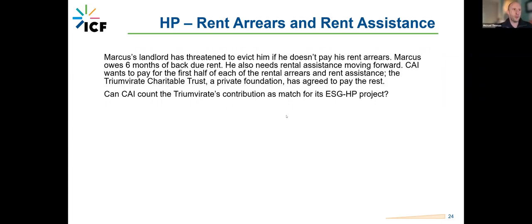All right. Marcus's landlord has threatened to evict him if he doesn't pay his rent arrears. Marcus owes 6 months of back rent. He also needs rental assistance moving forward. CAI wants to pay for the first half of each of the rental arrears and rent assistance. The Triumvirate Charitable Trust, a private foundation, has agreed to pay the rest. Can CAI count the Triumvirate's contribution as match for its homelessness prevention project? So you've got the project wants to pay half, charitable trust wants to pay the rest. Is the charitable trust portion eligible as match?